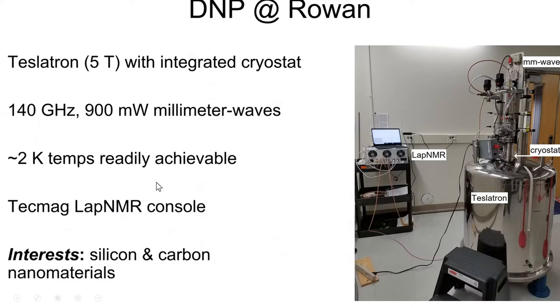And so a lot of this work I did before coming to Rowan. Since I've been here, we've been able to acquire our own DNP kit, which has just kind of been brought to life in the last few months. We're still in the process of bringing it fully online, so I don't have any exciting data to show you today, but check back a little bit later, and hopefully I will.